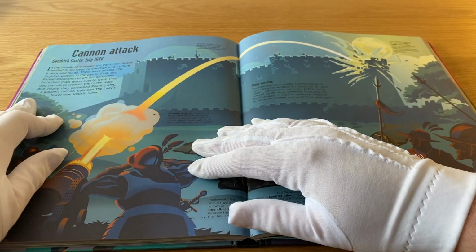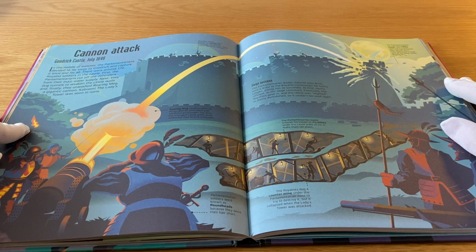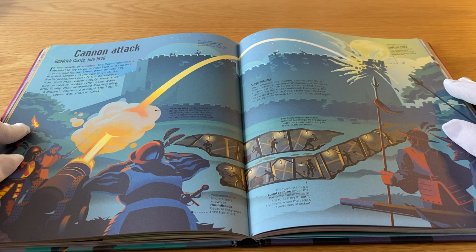A cannon attack on Goodrich Castle, 1646. In the middle of summer, the parliamentarians decided to lay siege to Goodrich and capture it once and for all. There were around 170 royalist soldiers in the castle. First, the parliamentarians cut off the defenders from their main water supply.